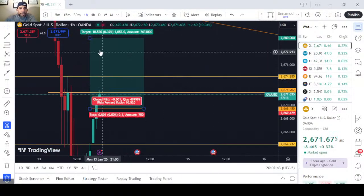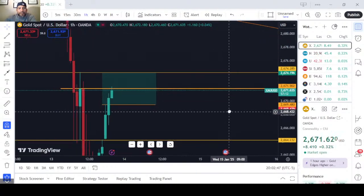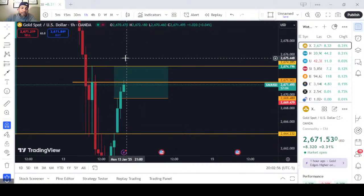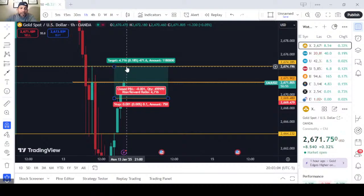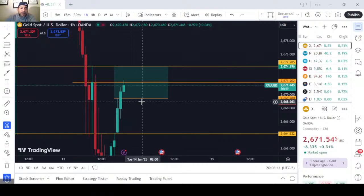I'll close full here. As a matter of fact, I'm bringing this down right to the top of that range there. Yeah, that's gonna be my TP, about 2674. Why? Because I'm expecting a rejection at this level here. Now, if we do break above, and come back down and retest, I'll look for buy positions again and run it up. But I'd rather take my remaining profits here, and if we respect this level, get a wick, close below, we might be coming back down.